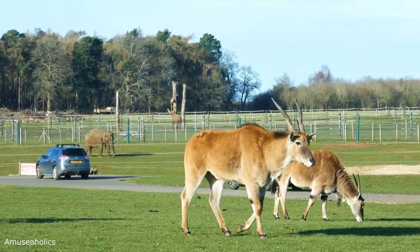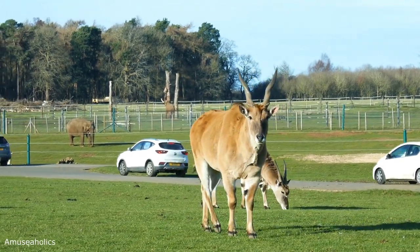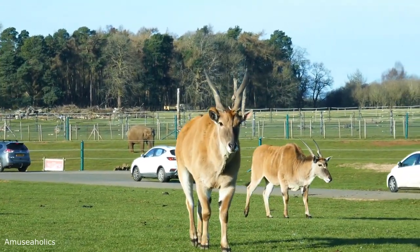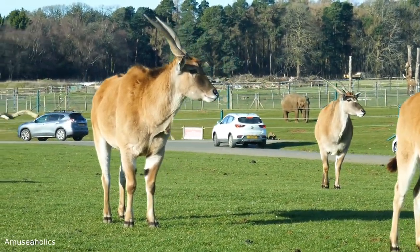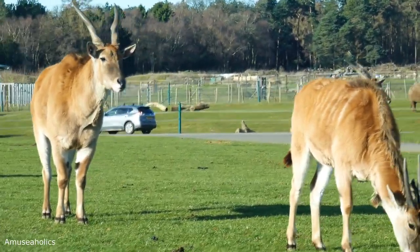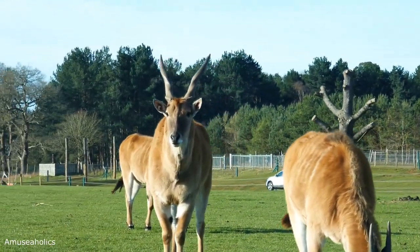I think it's an eland. An eland? Yeah, I think it is, yeah. Possibly. Yeah, they're very close. I'm no expert, but it does look like an eland. Oh, they're very cute. They're beautiful, aren't they? Yeah. They're quite big, though. You think they're cute, but they are big, yeah.